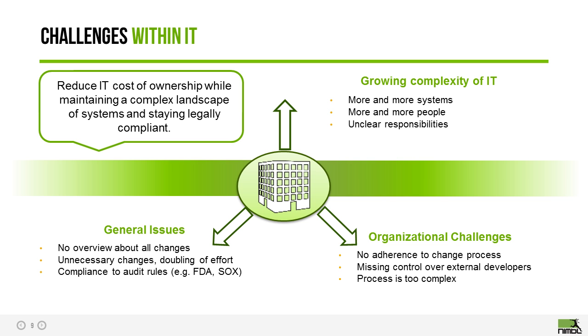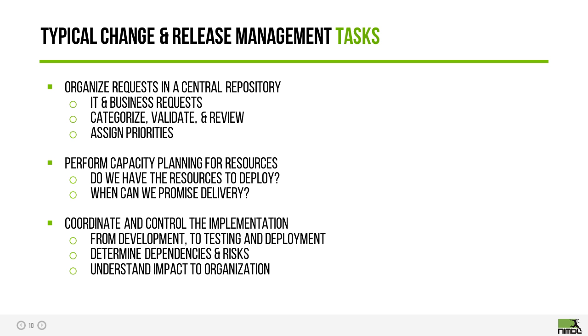And then comes the added complexity of having to stay compliant with certain audit rules, such as FDA rules, EU rules, or SOX compliance, all of that good stuff. So those are the challenges that typical IT organizations encounter. Just to summarize that, here's a list of typical tasks that organizations need to perform from a change and release management perspective.